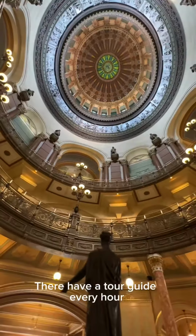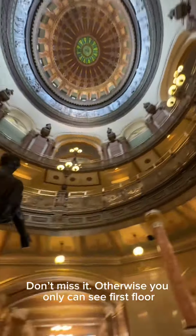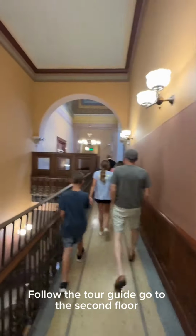They have a tour guide every hour. Don't miss it, otherwise you can only see the first floor. Follow the tour guide, go to the second floor.